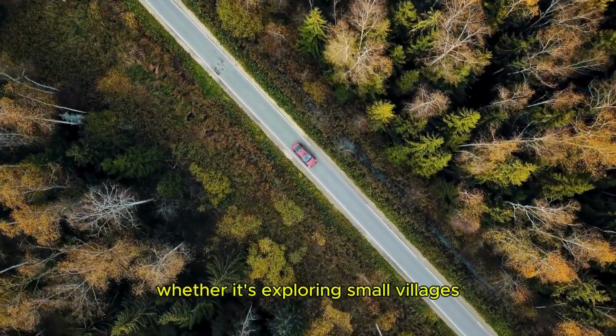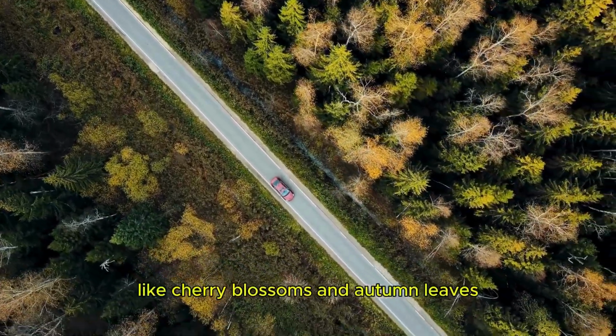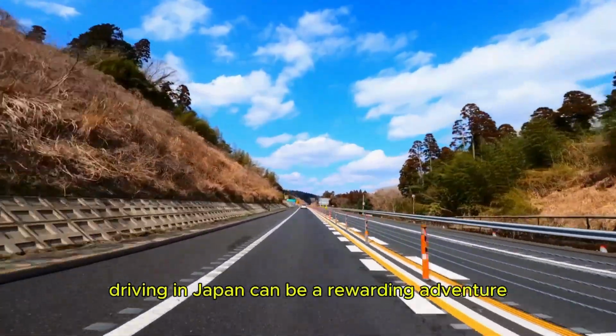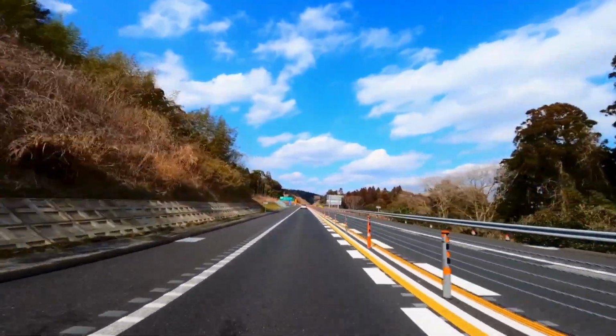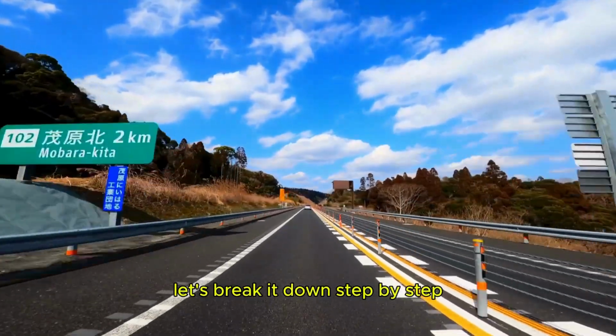Whether it's exploring small villages or chasing seasonal sights like cherry blossoms and autumn leaves, driving in Japan can be a rewarding adventure. But how do you get started? Let's break it down step by step.